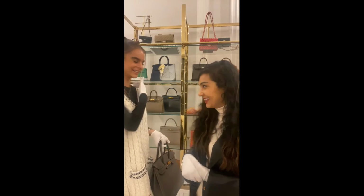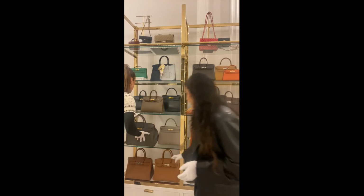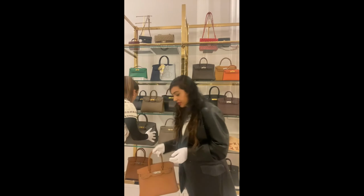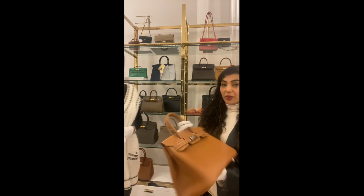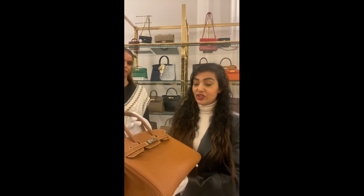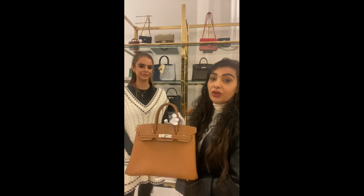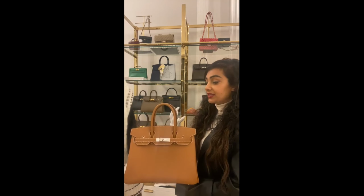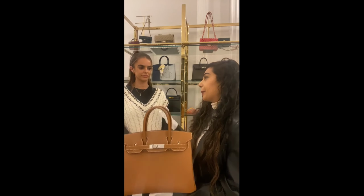Okay, so I'm going to move on to this bag here, which is the Birkin 30 in Epsom, in gold, with Palladium hardware. Now this is just beautiful. It is really a special piece. Now if you are someone who really wants a piece that maintains its structure forever and ever and ever, Epsom is that leather for you.